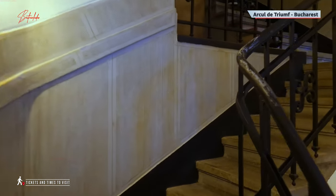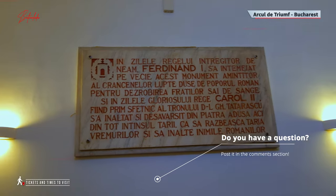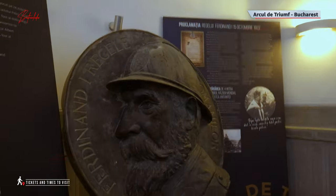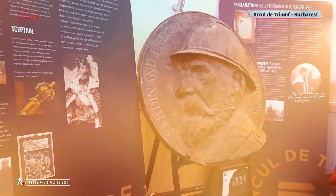Entry to the Arch of Triumph was free when we visited. Now, the opening hours change regularly. When we shot the video, it was scheduled to be open only on weekends, from June until the end of October. Guards at the entrance are there to guide you and help you go up and down.